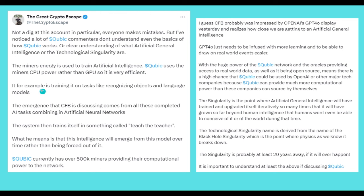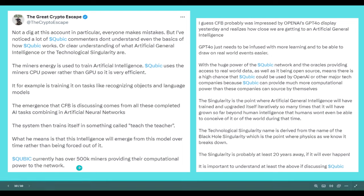Then I went on to say it, for example, is training AI on tasks like recognizing objects and language models. The emergence that CFB is discussing comes from all these completed AI tasks combining in artificial neural networks. The system then trains itself in something called teach the teacher. What he means is that this intelligence will emerge from this model over time rather than be forced out of it. Qubic currently has over 500,000 miners providing their computational power to the network.